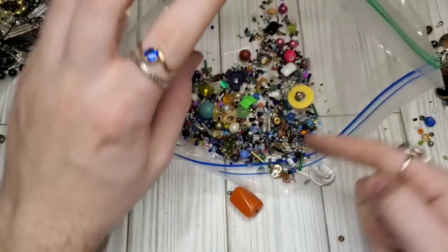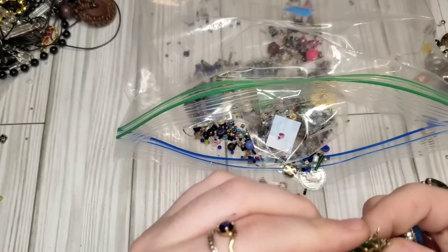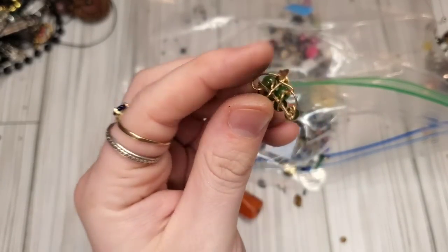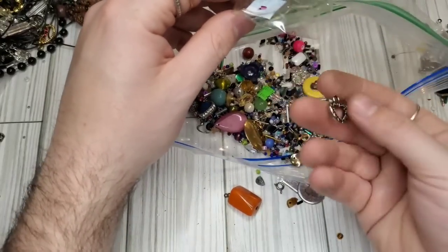I think these are all little beads. Just a ton of little beads. This looks like this could be gold. I don't know. This could be gold. I don't know. Looks like jadeite. All right, so this is all beads.